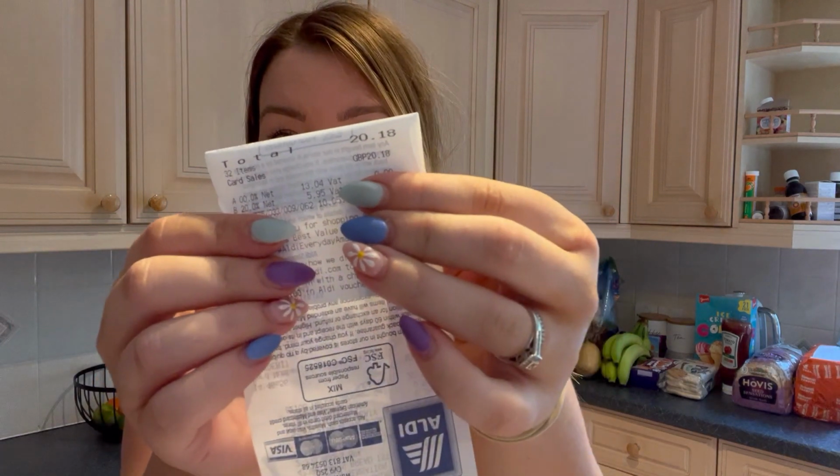So onto the meal plan of what I got today, and I'll also show you what's in my cupboards. So, as you can see from behind me, here's the food shopping that I got from Aldi, and this came to £20.18, as you can see from the receipt.